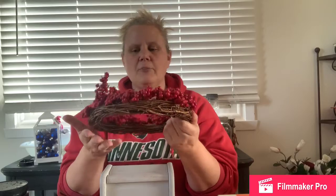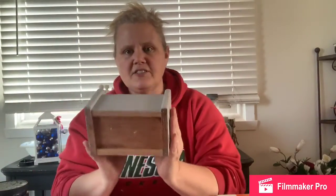I'm going to put this on our welcome window that we have at the top of our steps. And it was cheap at a thrift store, but all the berries kept falling. So I hot glued that just a few minutes ago. And then I made stencils for our other projects. So I'll show those as we go along. I'm going to start with painting this today.